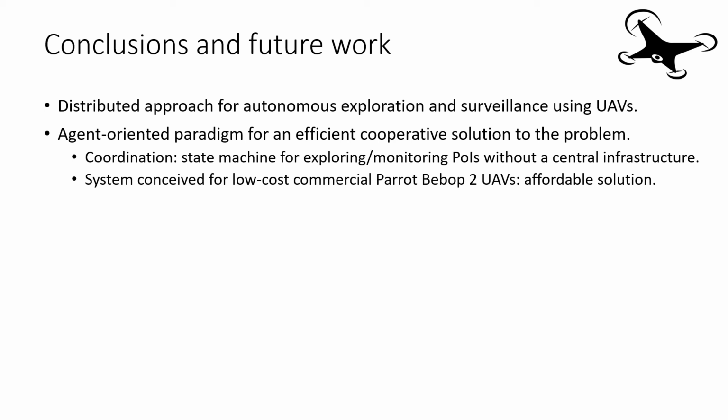Summarizing, the main conclusions of the research included the development of a distributed approach for autonomous exploration and surveillance using UAVs, following an agent-oriented paradigm to provide an efficient cooperative solution to the problem. Coordination was achieved by a state machine for exploring and monitoring points of interest without needing a centralized infrastructure. The system was conceived to be used in low-cost commercial Parrot Bebop 2 UAVs, providing an affordable and cost-effective solution.